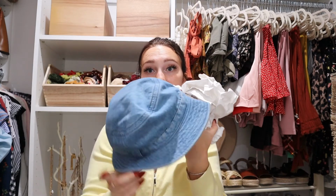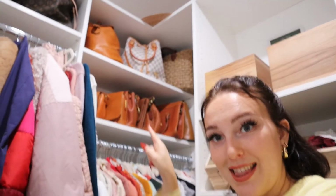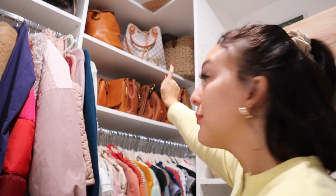Here's what's inside. If I don't stuff it, it just crumbles, it loses its shape. So you can use newspaper, you can use the stuffing that sometimes comes in bags. Look at this, you see that little guy up there? He looks beautiful, he has his shape, he looks like he's ready to go, right?